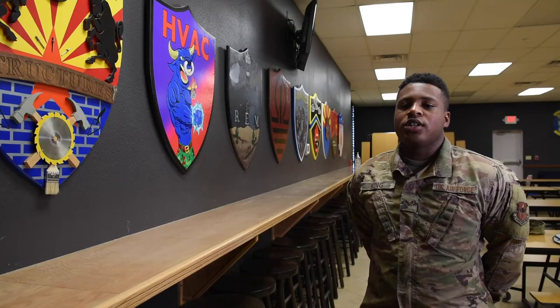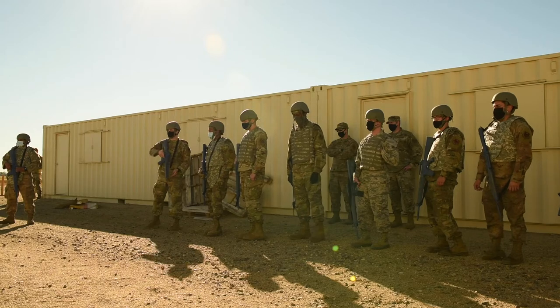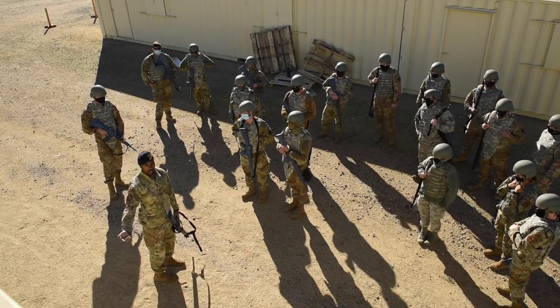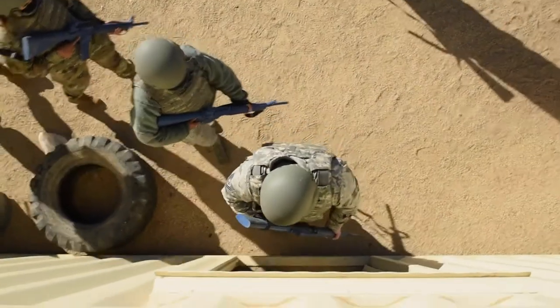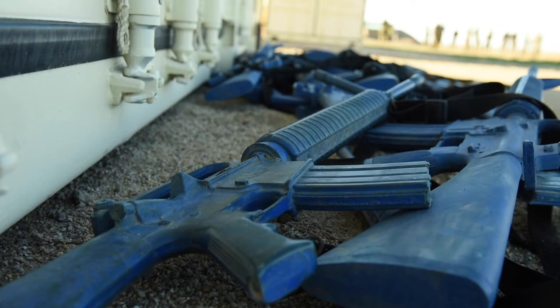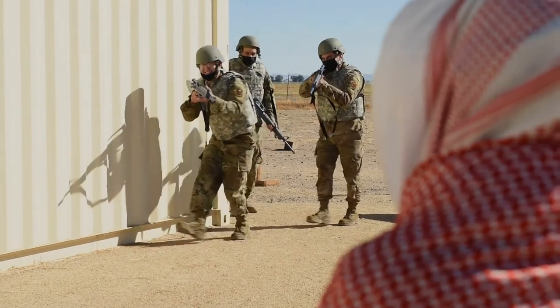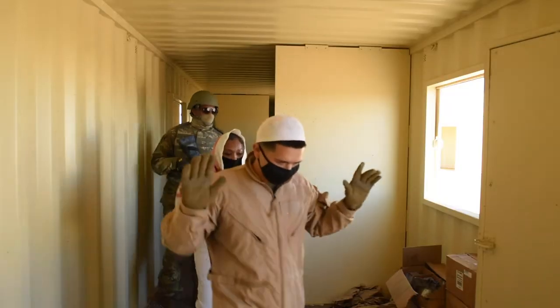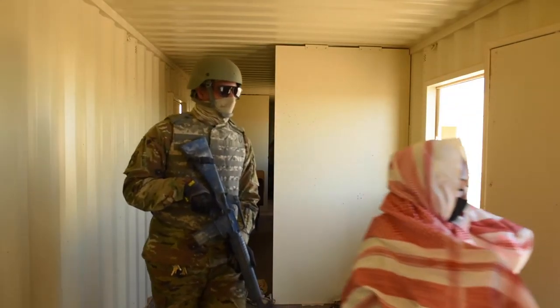I think the toughest challenge is probably being down at the range, going into different buildings and learning how to properly, as a team, move through buildings, calling out different things that we see to make sure the team comes back alive if we were to be put into that situation where we have to make it out as a team.